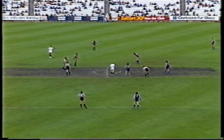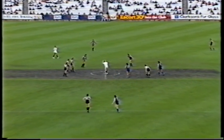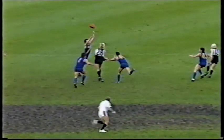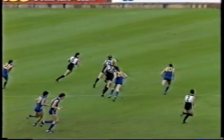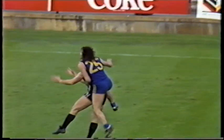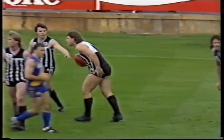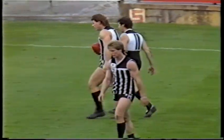34 points, the Magpies are up now, and it's been a huge last quarter. They've kicked 6 goals, 5 thus far, and the quarter's not over yet. Darren Smith to Harrison, onto the left boot. Dwayne Russell's under the ball. Robson's all over him. Dwayne Russell keeps fighting. He's got a free kick. Robson held on to him, and Dwayne Russell's free kick there in the left forward pocket.